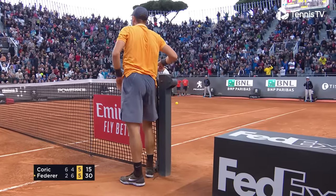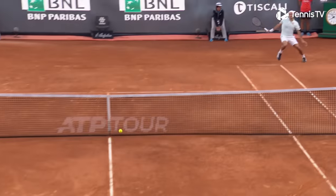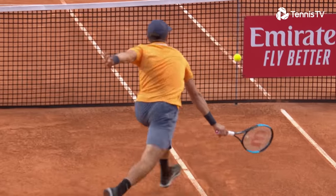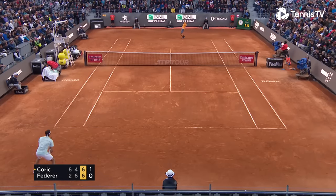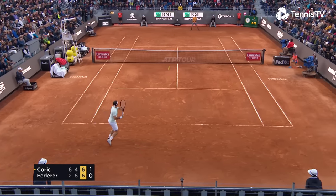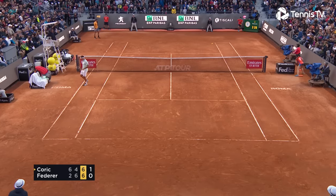Oh, that's the best of the lot of them. How has he done that? That's genius. He was wrong-footed on the defense, but then somehow came up with that unbelievable drop shot. Coric couldn't believe it. That will do nicely.